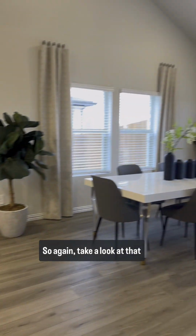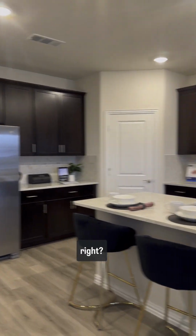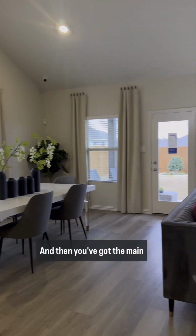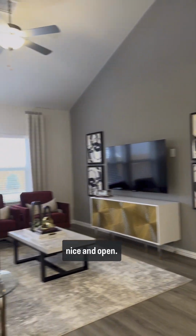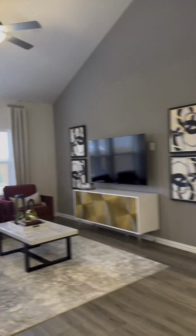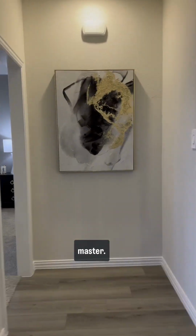So again, take a look at that space between the kitchen and the eat-in area, so you're not on top of each other. And then you've got the main living area, which is really nice and open. You've got the really cool looking angles on the wall, which makes the living here a joy. So let's go check out the master.